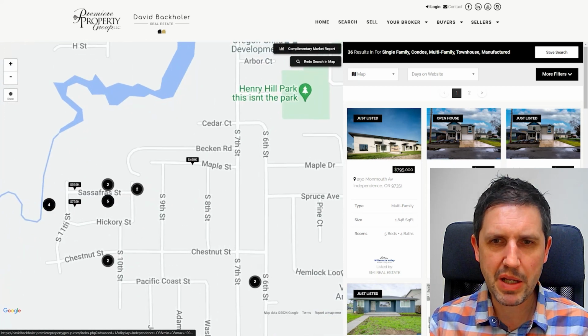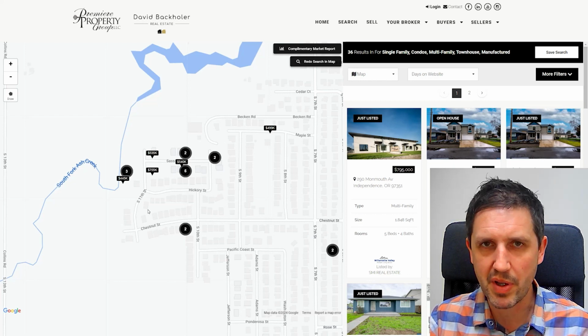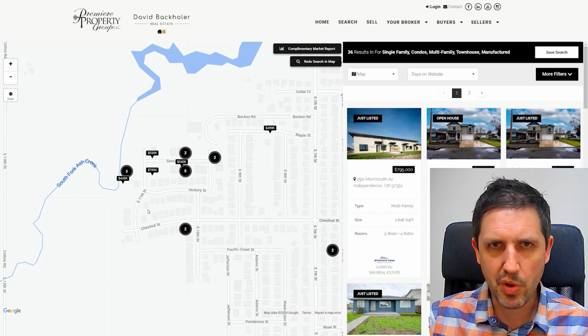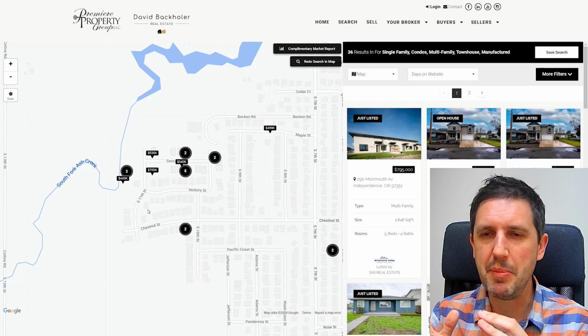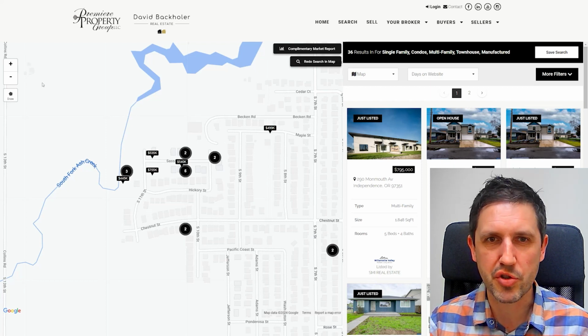So let's zoom in on this area again, because this is where more development is going to happen over the coming years. So even if you watch this video in a year or two's time, this is probably going to be the area where you might focus your attention because of the new construction.